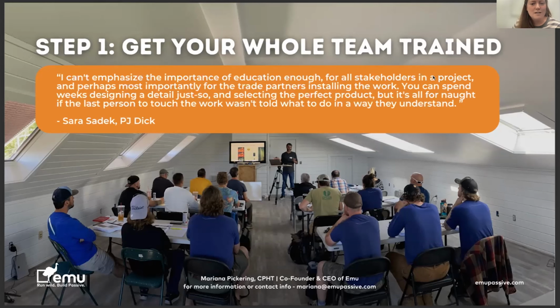She said, I can't emphasize the importance of education enough for all stakeholders in a project, and perhaps most importantly, for the trade partners installing the work. You can spend weeks designing a detail just so and selecting the perfect product, but it's all for naught if the last person to touch the work wasn't told what to do in a way that they understand.